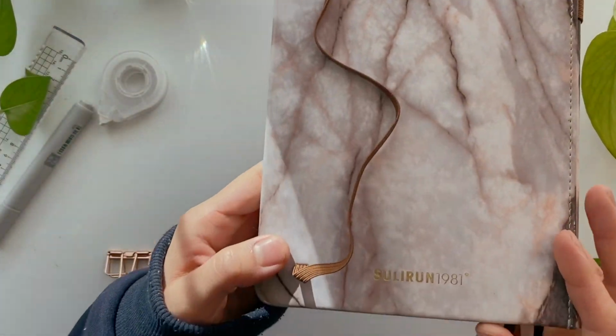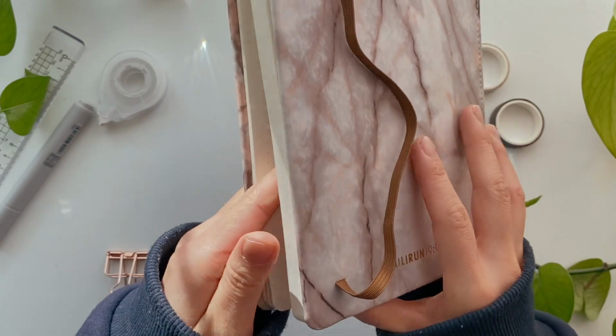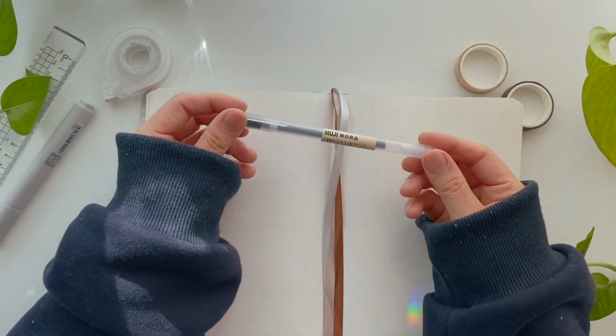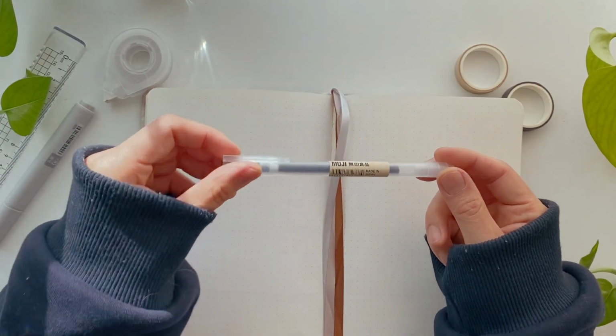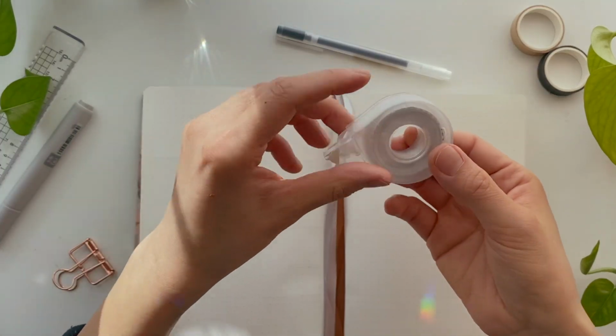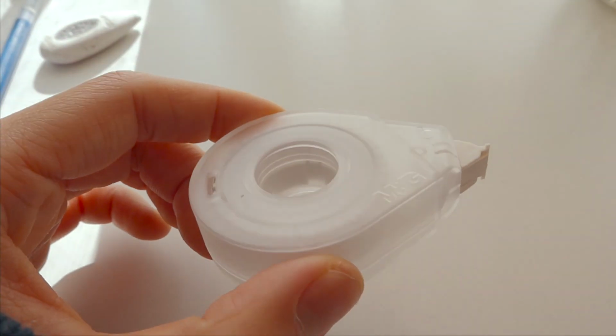Oh, I'm using the Sully Run 1981 bullet journal. I think the marble cover is really pretty, and the paper is actually very high quality and doesn't bleed through at all. My other supplies are Muji 0.38 gel pen, some pastel highlighters, pencil and erasers for marking, and whiteout for the mistakes I am inevitably going to make.